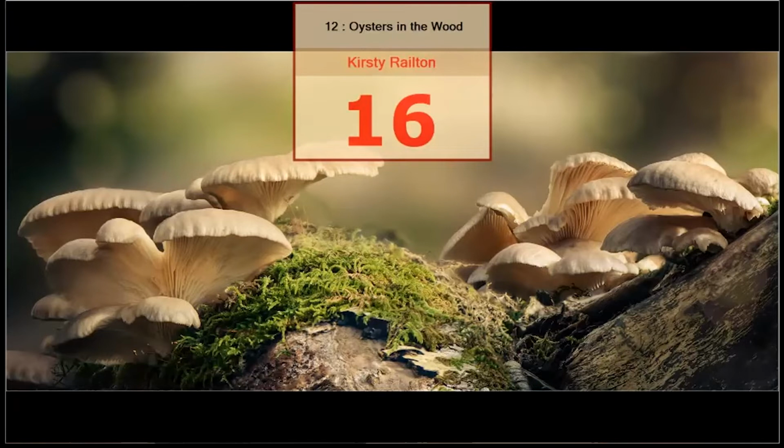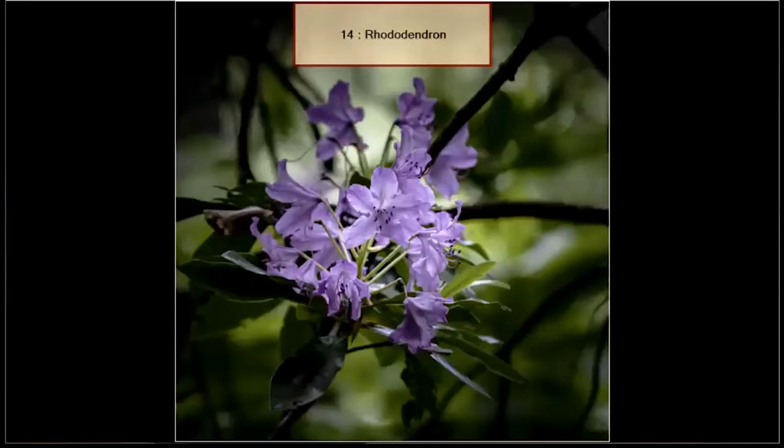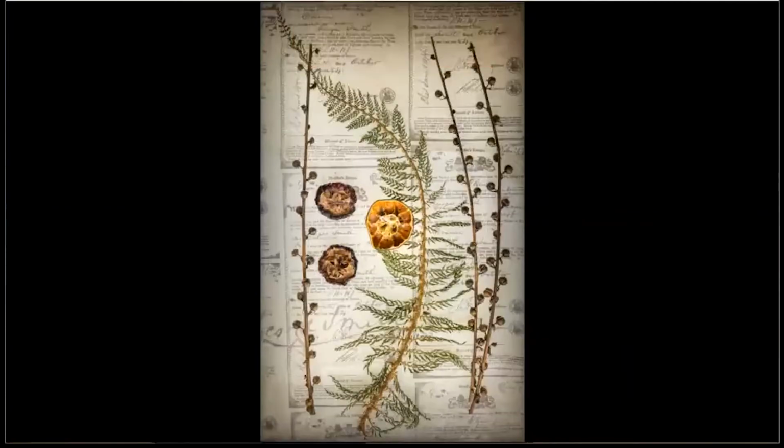Kirsty Railton. Still life with ferns. Using artwork of what perhaps could be a Victorian or early Edwardian publication is quite fine. Again, I'm not overly certain what message I should get from these. We have one fern stole. We have 3 blobs, but I'm not sure where they live within the story that you're telling me. So I struggle very, very hard with that one, I'm afraid. 14 marks.